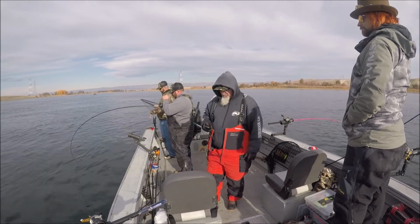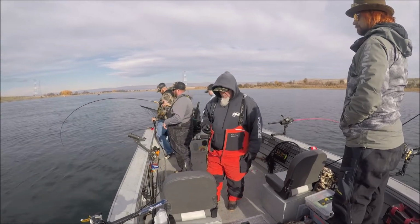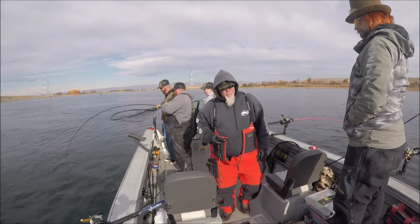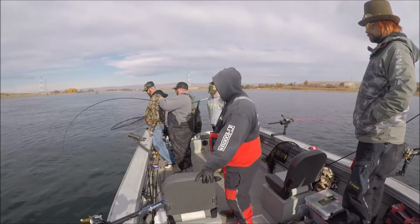Like Travis's turn, he gets a baby. Every time. Only 20-40s. A wild fish. That's all that matters, right? Yep. He's 24. Yeah, that's gonna be pushed.